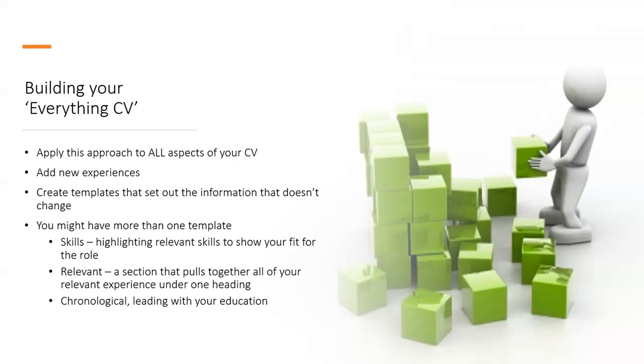So if you're going to build your everything CV, then you're applying this approach to all aspects of your CV and you're adding new experiences as you go along. The next thing to do is to create templates to set out the information that doesn't change, and I'll talk about this in a moment. It is worth bearing in mind that CVs can be formatted in different ways. The three key ways are listed here.